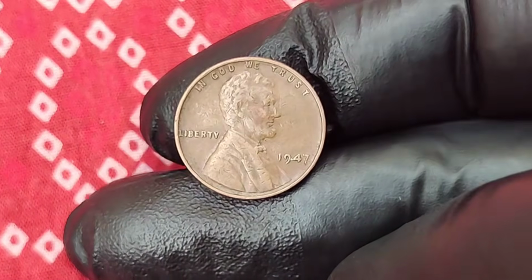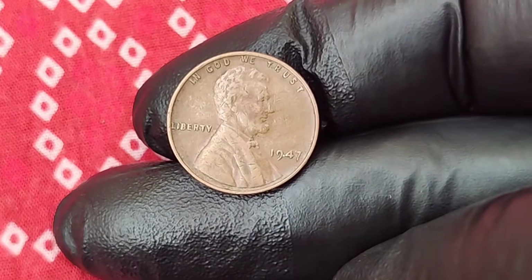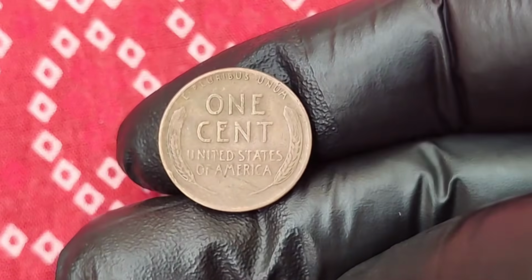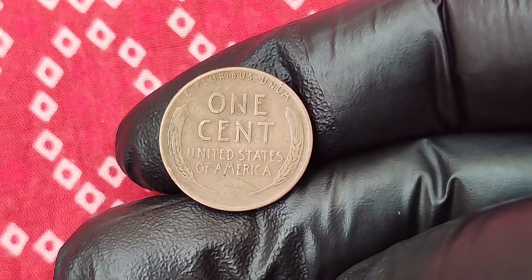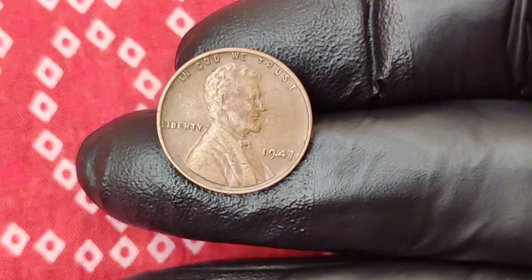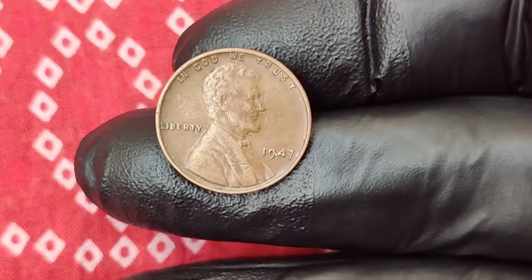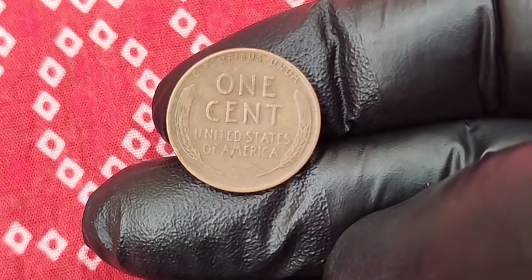Just protect it, get it certified, and keep it safe. Because that tiny 1-cent piece might just be your ticket to history and to fortune. Every day, new collectors enter the field. Every day, rare coins disappear into private collections forever. And every day, the value of survivors like the 1947 Lincoln wheat penny rises higher and higher. So if you're holding one, you're not holding just copper. You're holding a living relic of American greatness, a silent treasure that could change your life overnight.